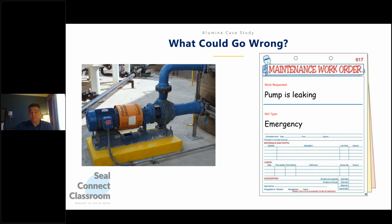Another common one is the pump is leaking. And either the pump is leaking the product because there's maybe one of four things. The pump has a hole in it, there's a gasket leaking, a pipe has a hole, or the seal is leaking. So you've got static gasketing, piping, and such. And then the part that is the most dynamic in the system is the seal. So the seal is your dynamic seal that's at the rotating shaft, and that's the most common that you'll see show up in your work orders.